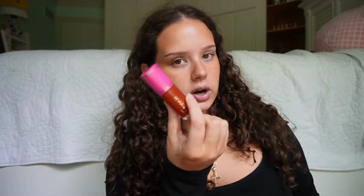I think this was like, I don't know, $18. But again, I got it on sale, because this was not at Sephora. Sephora never, ever has a sale besides their like semi-annual BS one, whatever.